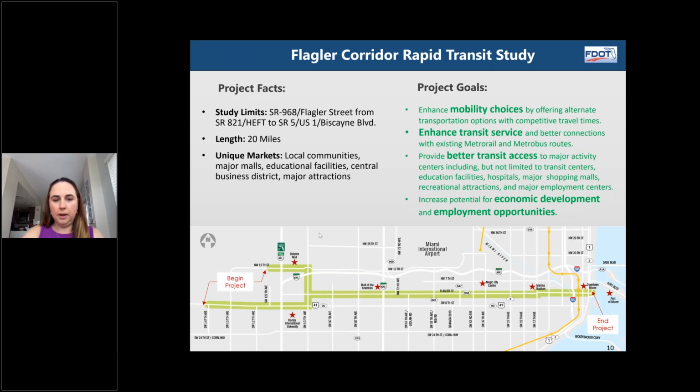This corridor, again, multiple markets can be served, major malls along this corridor, educational facilities, the CBD, of course, the urban core is a major employment attractor and generator. So you do have a lot of commuting along this corridor that could benefit from a transit solution.